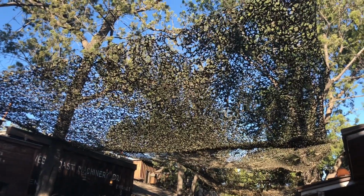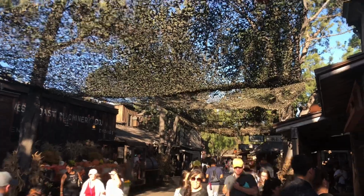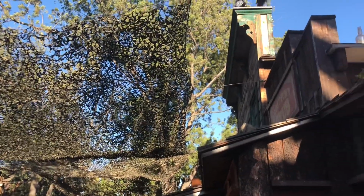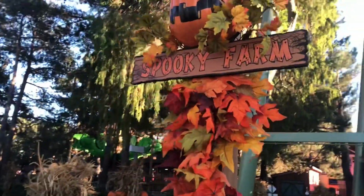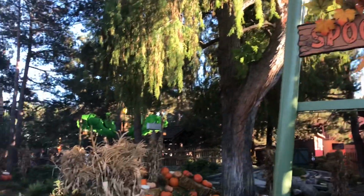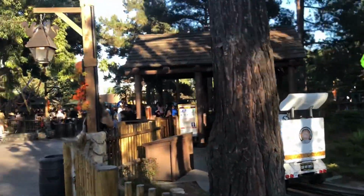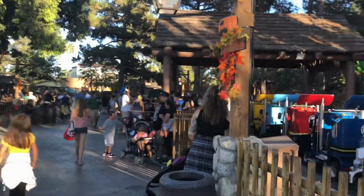Alright, and the netting added to help hold that fog in and add to kind of the darkness here. Ghost Town Streets, and the Hollows, Camp Snoopy, Spooky Farm, the signs have gone up, which work well night and day for the decor. Pretty good transitional pieces to work for both sides of the event.